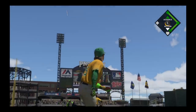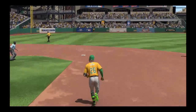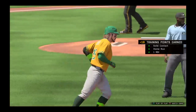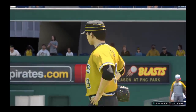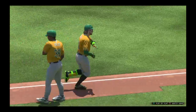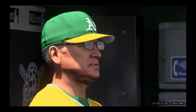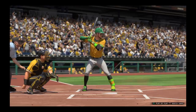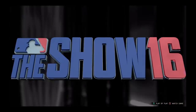This is hit high and deep out to left. Marte going back, still ranging back. Gone! A solo shot here to left. Home run number 42 on the season, and the A's are on the board first, 1-0. Wow, after the first two hitters, this inning didn't look like it was going anywhere.